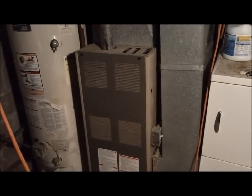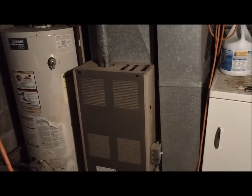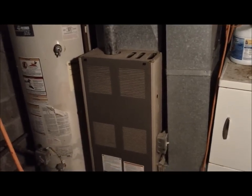And to be honest with you, if the house holds the heat well enough, you'd be lucky if this thing even kicks on. It's just basically a backup heater so we don't wake up freezing in the morning.